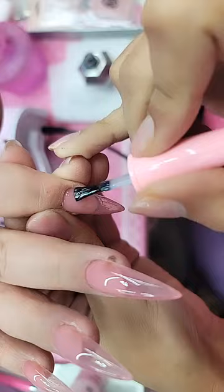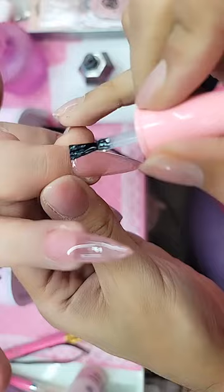So now I'm going in with an ultra thin coat of shiny gel because I'm going to seal the nail. So that way I have a beautiful smooth surface to apply my stickers.